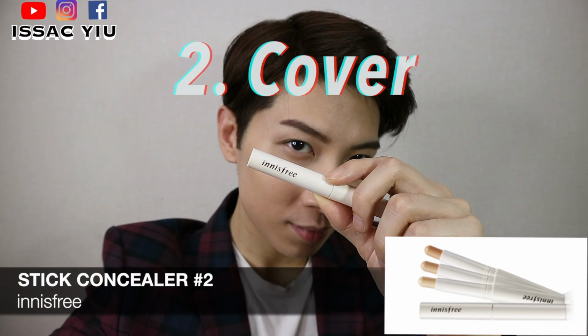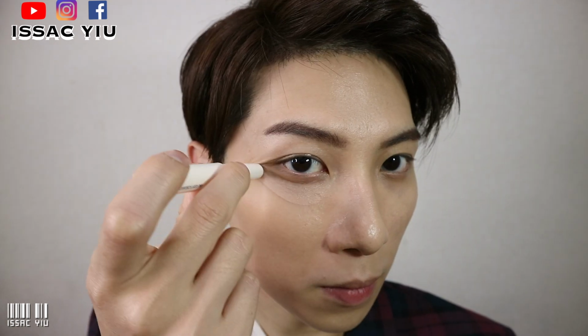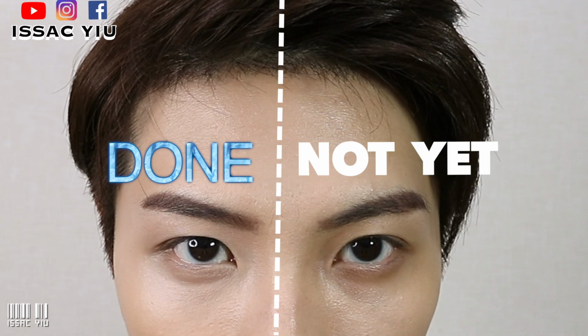The second step is cover. Actually, if you are a makeup beginner or a lazy person like me, I suggest you use the stick concealer. Just put it onto your face 1 time, 2 times, then finish. Actually, you could do the same thing even if you have never done makeup before.